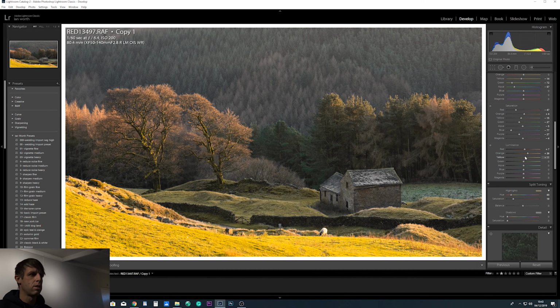Yellows I'm going to increase, and this is just bringing out all of the details in these areas of the tops of the trees here, because obviously these are yellow, so if we increase the luminance of the yellow, it's going to make these pop out just a little bit more. I'm going to reduce the luminance of the greens, so I'm dropping that down a fair bit, somewhere around 30, and the colour palette now is looking a lot better. It's a lot more pleasing to the eye, so I'm really pleased with that.